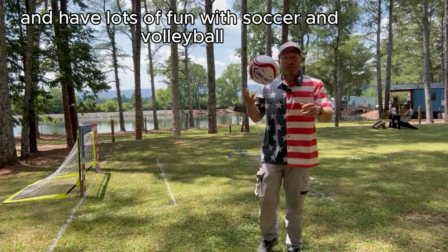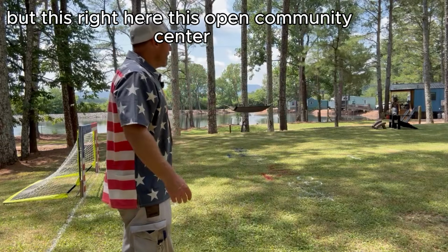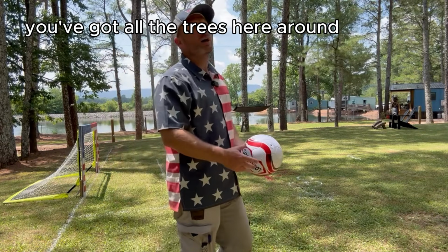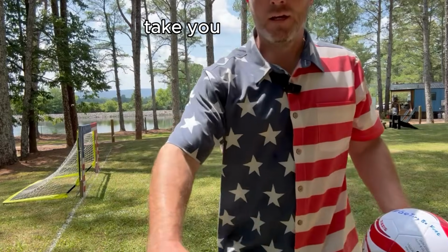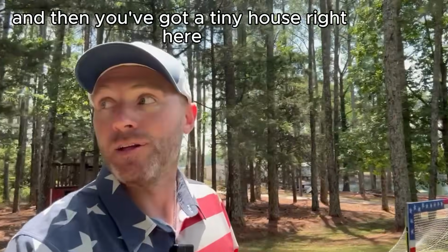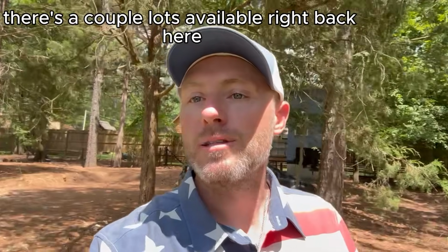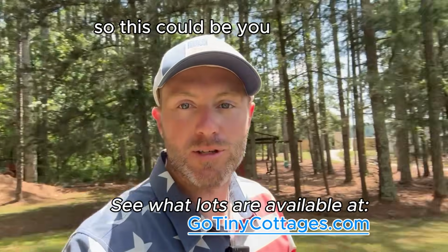So what's really neat about this property, not only is it cool and have lots of fun with soccer and volleyball and all sorts of different things that we have going on here at the property, but this right here, this open community center, you've got all the trees here around. Let you see a little bit better, but look at all these trees. And then you've got a tiny house right here. You could be right there. There's a couple lots available right back here, right there in the forest. So this could be you.